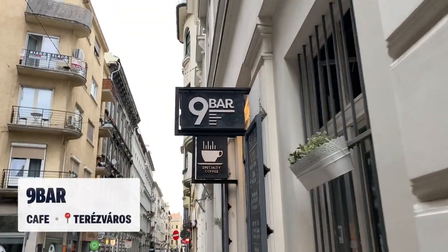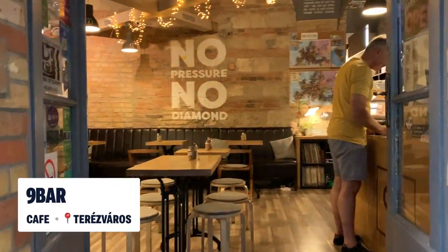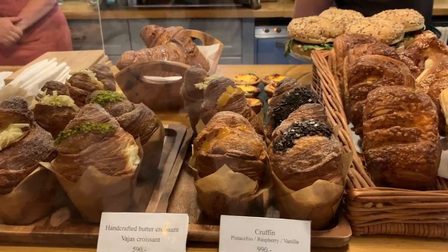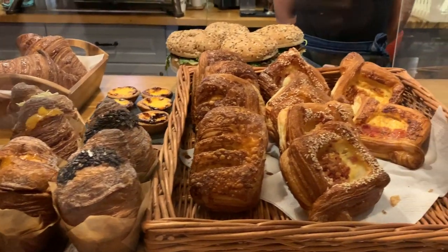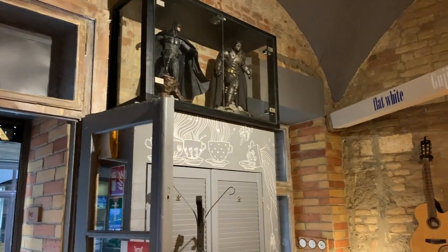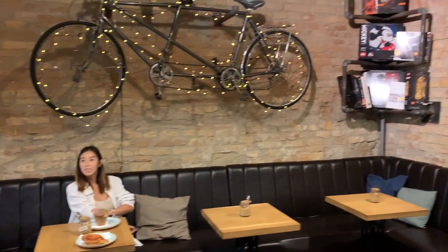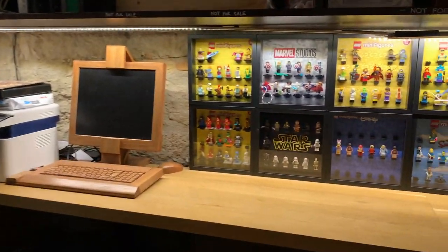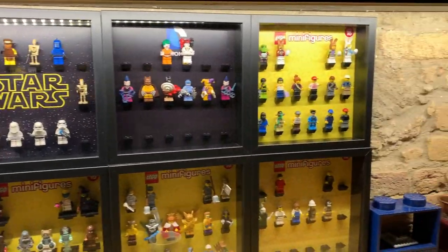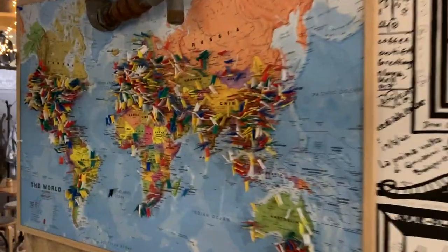All right, we're here at Nine Bar. I think I heard about this from two food trippers, not sure. Let's check out the inside, get some coffee and drinks. Here's the coffee board. Batman. Some guitars and a bike. Very, very cool. And we've got some Lego Steve's back here. Super cool. And they've got kind of like a guest book on the wall, where people are from.